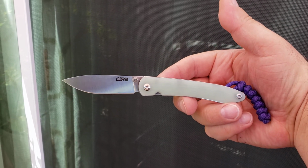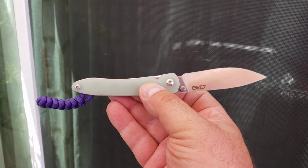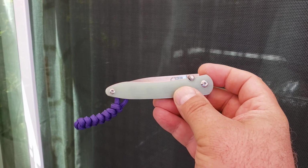So this is my CJRB Ria. It is 12C27 steel. It is very light and very small, and yet really good to carry. So that's what's in my pocket today.